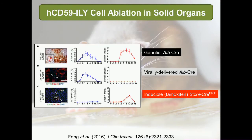So I'm going to show you some of the data that was just published in JCI just recently. And this is for liver. So in this case, we were interested in ablating epithelial-based cells in the liver, and there's two types, hepatocytes and biliary epithelial cells, or BECs. And so in this first set of experiments here, we simply took those inducible HCD59 mice and mated them to a Cre driver where Cre was being driven by the albumin promoter, and that will express Cre specifically in hepatocytes and the BECs.